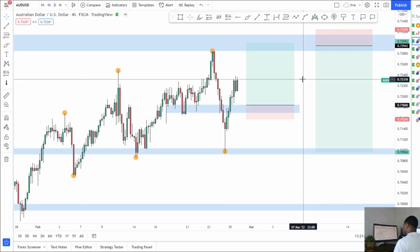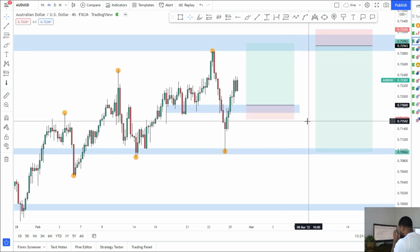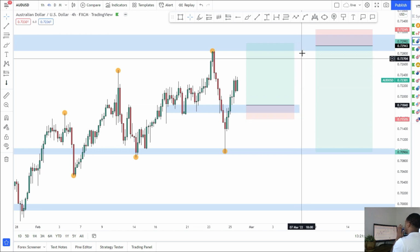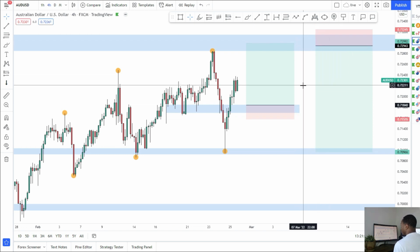Obviously, we'll see how price reacts with that area before jumping to any shorts. But firstly, coming into the week, looking for longs back into 0.73, then maybe shorts right back down into 0.71 if we get some good price action.